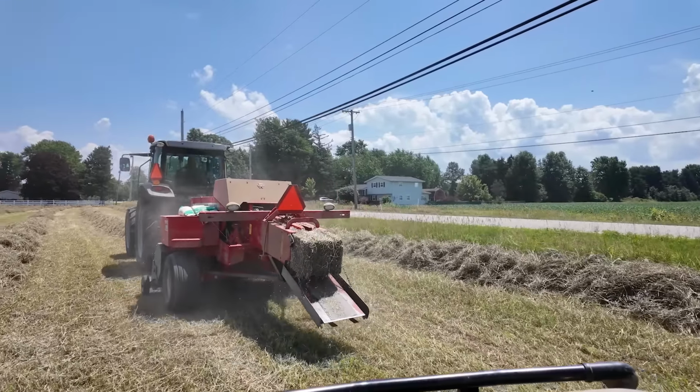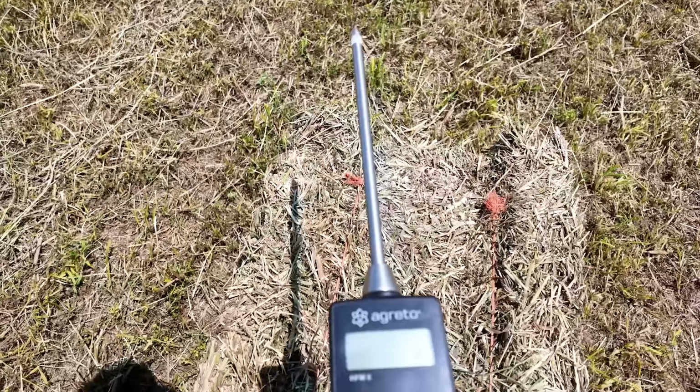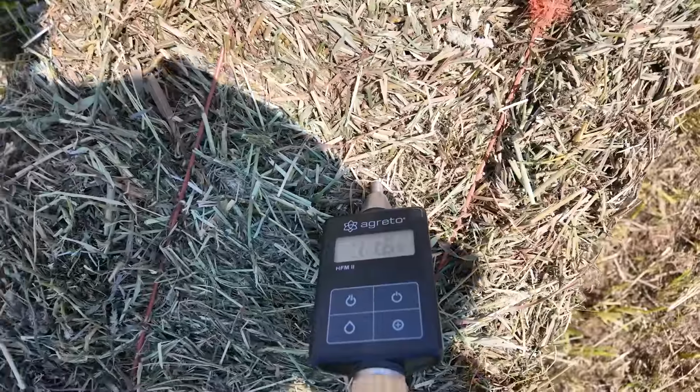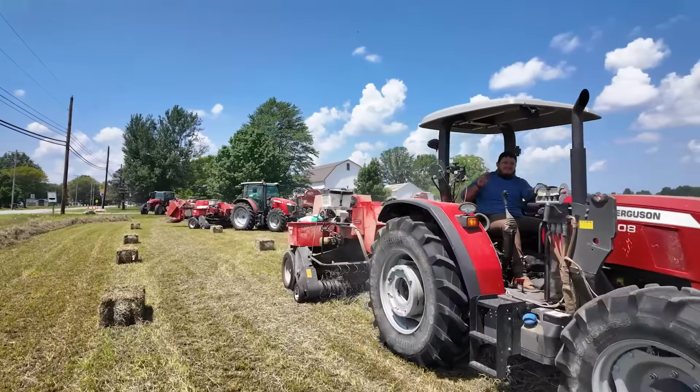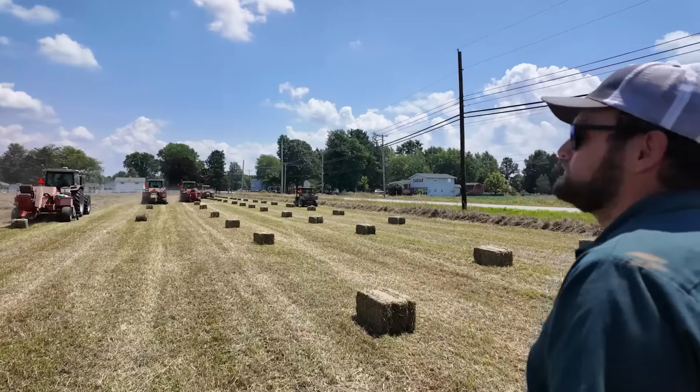We are running our Silo King preservative on 0.3. Daniel's up next. Moment of truth, people. I'm hoping it's under 14. 11, low, 10.9, low. Let's see the weight. We're doing good. Dan coming up, Brian in the rear. 0.3. Perfect. What do you think, Kevin?